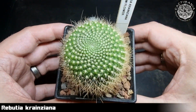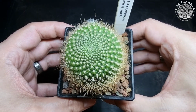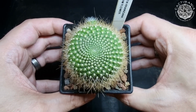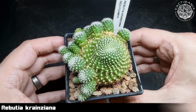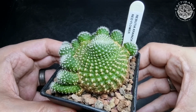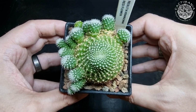Nice Rebutia krainziana. This one gets yellow flowers on it. And another krainziana. This one gets red flowers on it. Lots of offsets on this one as well. And a little bit stretched, this one. Like I said in the previous video, I think I'll put my Rebutias in the greenhouse next year.